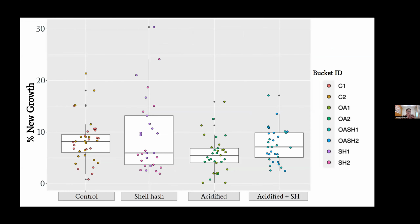I won't walk through the new growth quite as slowly for the purposes of time, but when we measured the percentage of growth on the clams, long story short is that we had really a lot of variability in our data. So you can see generally the data is relatively comparable to one another. I will just note that on average, our acidified treatment with shell hash added was a little bit higher than our acidified treatment alone.